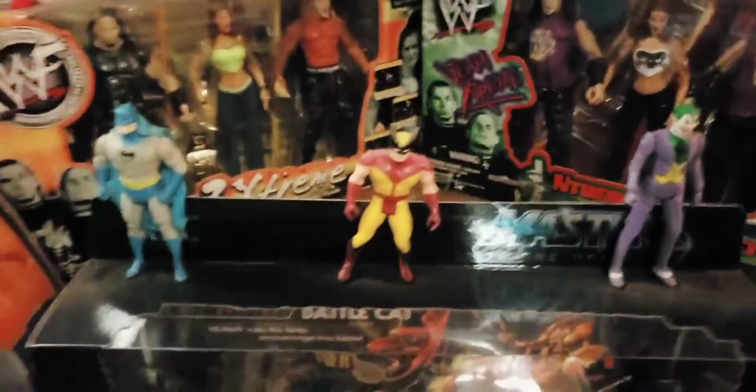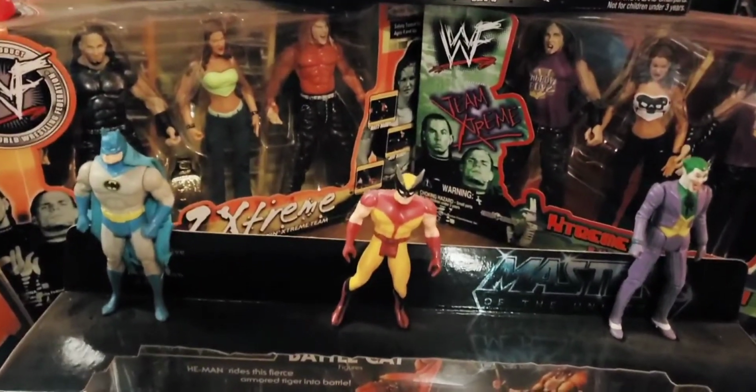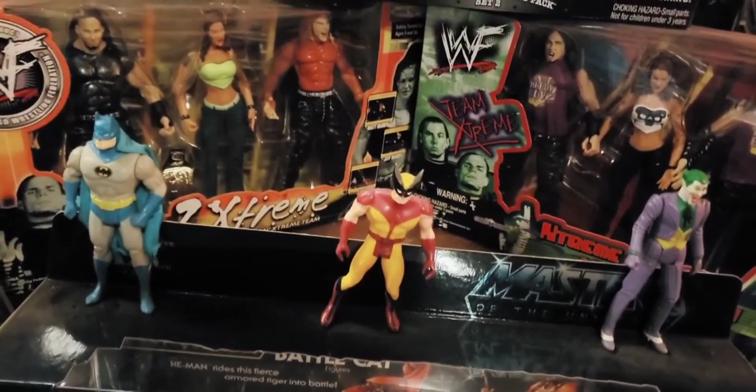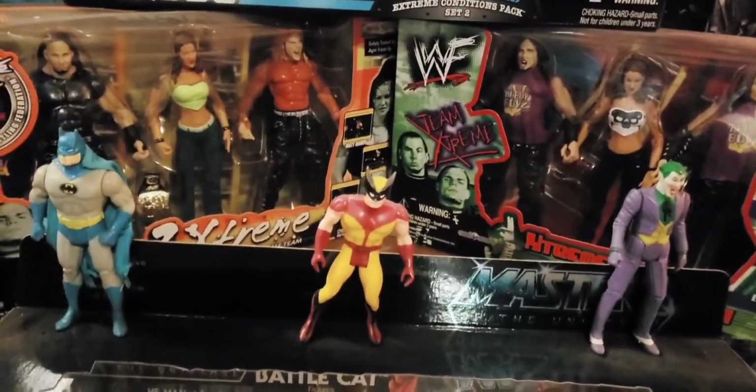And then above He-Man and Battle Cat are some relics from my childhood. These three figures here are from when I was a kid. They survived, I guess Mom packed them away with the Star Wars stuff. And yes, my mom bought them for me back about the mid-80s, '84, '85 roughly, and I opened up and played with them. There you see Wolverine, and he's flanked by the Joker and Batman.